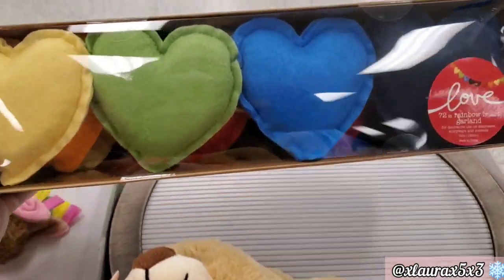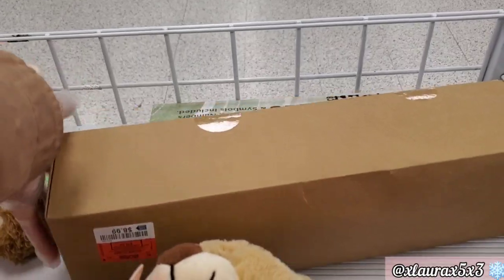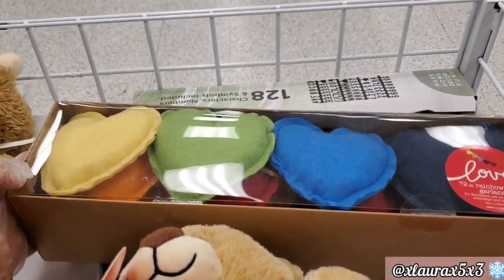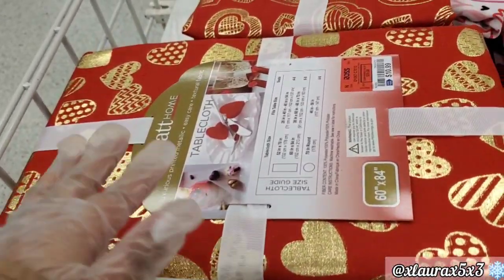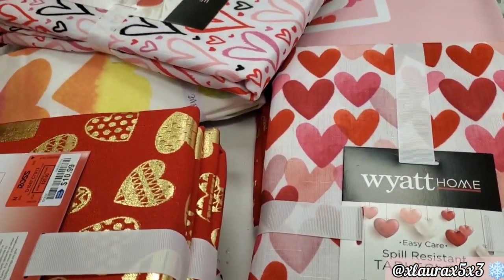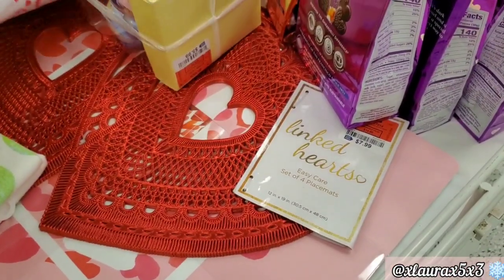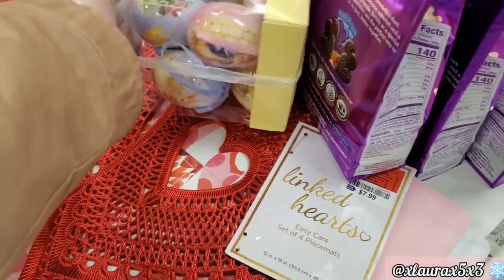I did find a garland with lots of different colored hearts. This one is priced at $8.99. They are made out of felt. And they did have some tablecloths. These are priced at $10.99. Lots of different items thrown in here.